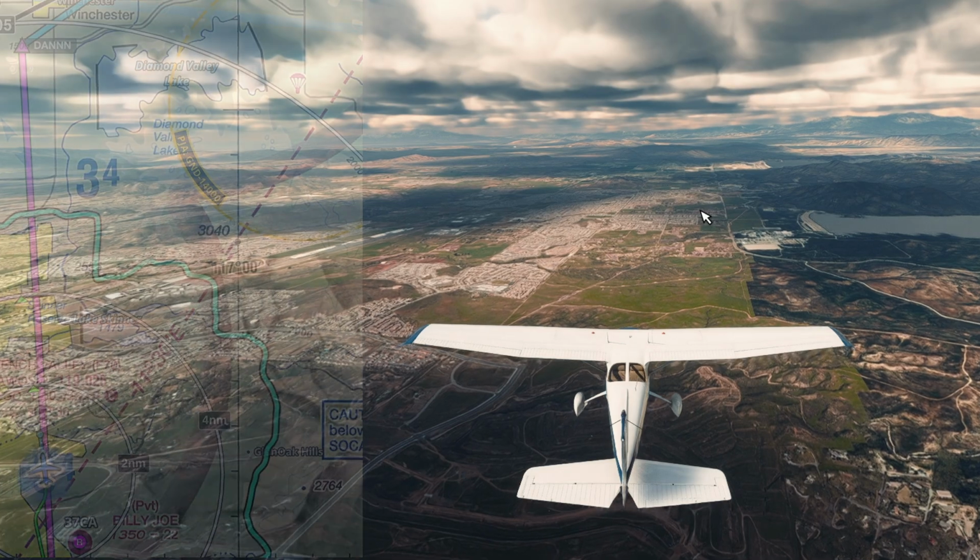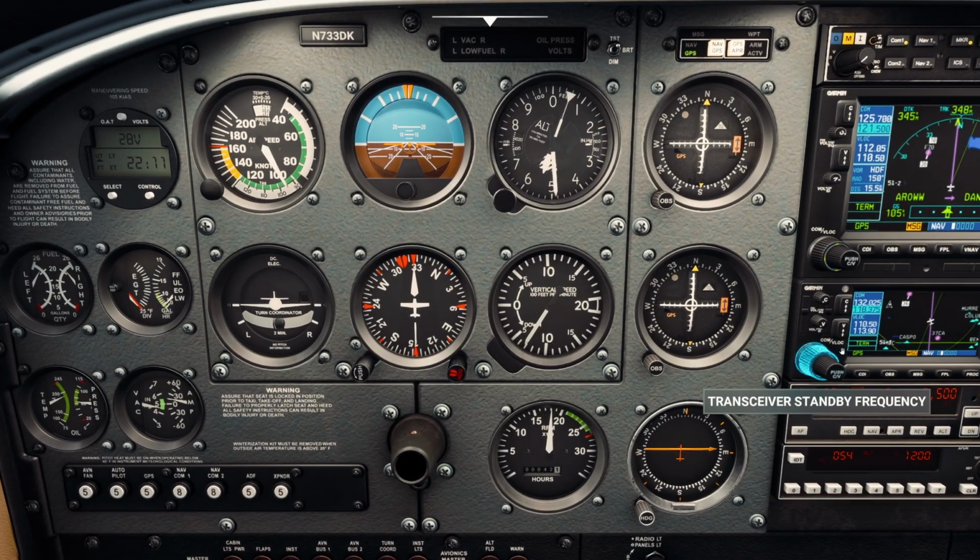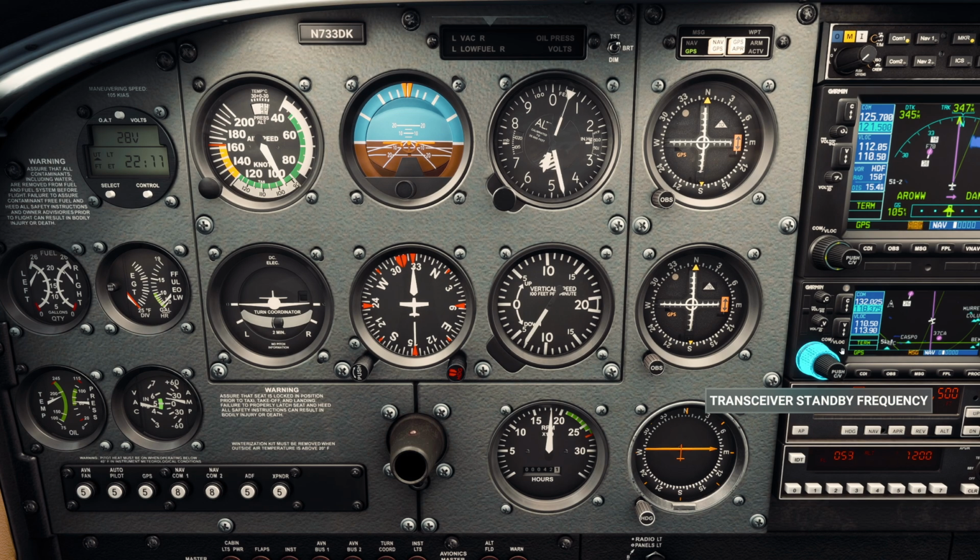Let's go ahead, and we have Hemet-Ryan's AWOS queued up, so let's go ahead and get their weather. So as a reminder, it was on the 118.375 on this lower comm, so we'll go ahead and switch that to the active frequency, and then we'll listen to the comms.